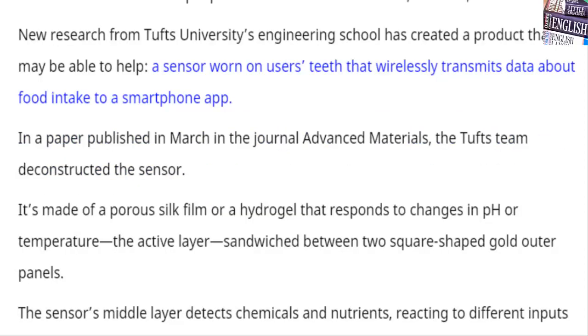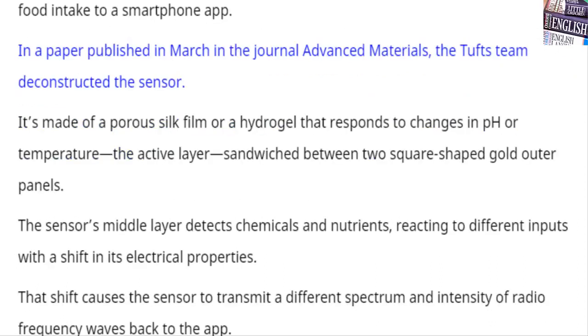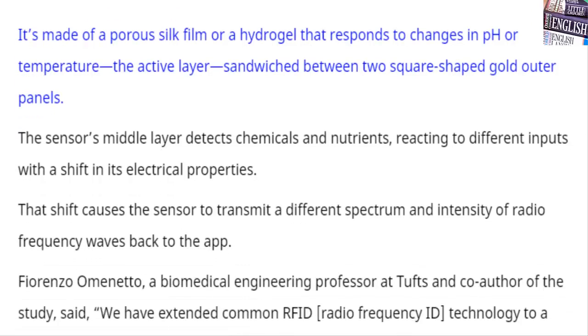A sensor worn on users' teeth that wirelessly transmits data about food intake to a smartphone app. In a paper published in March in the journal Advanced Materials, the Tufts team deconstructed the sensor. It's made of a porous silk film or a hydrogel that responds to changes in pH or temperature at the active layer, sandwiched between two square-shaped gold outer panels.